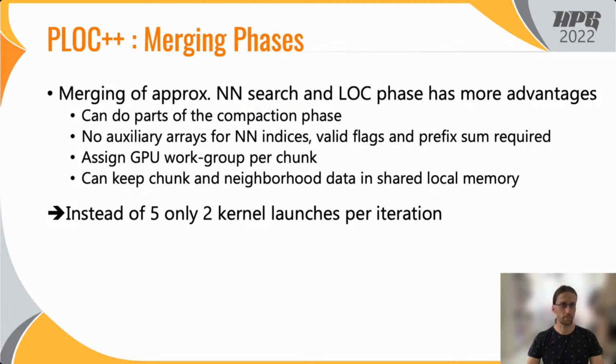Okay, so the processing of independent chunks in combination with the merging of the nearest neighbor search and the locally ordered clustering phase has more advantages. What we can do is we can do parts of the compaction phase in this merged phase as well, which reduces the actual compaction phase to just a lightweight version. Also, we don't need the auxiliary arrays anymore, right? For example, storing the nearest neighbor indices or the valid flags. So this saves bandwidth and instructions.